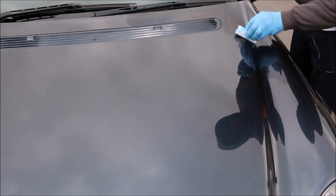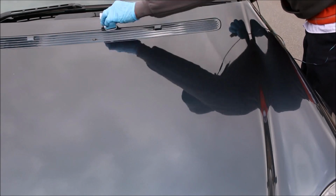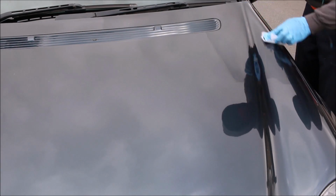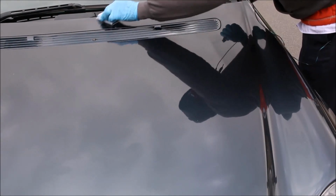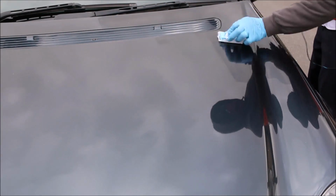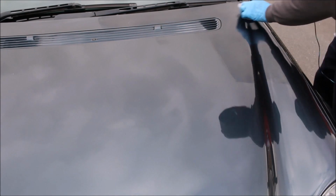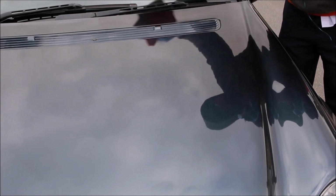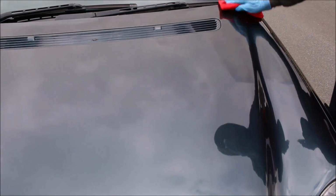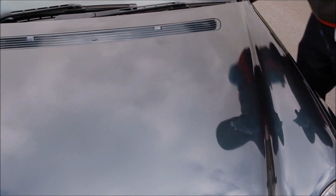So here we have it, ceramic coating being applied to this vehicle after the polishing. And if you look, you can see the deepness of where I have applied the coat. And later on when I buff it off, you won't see the deepness that much.